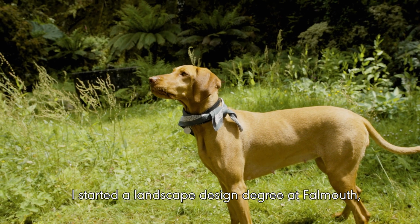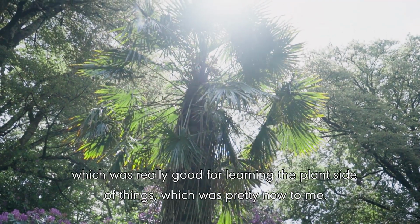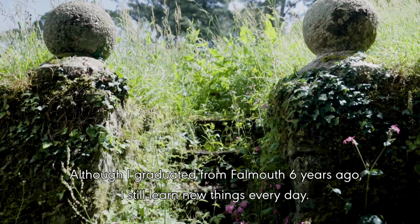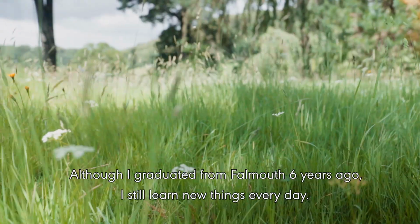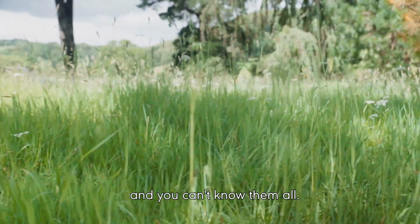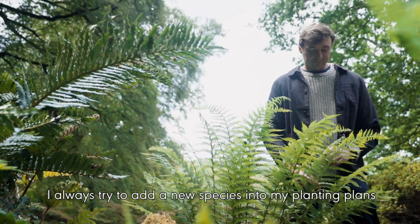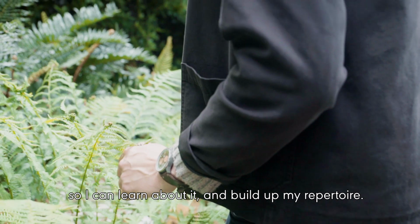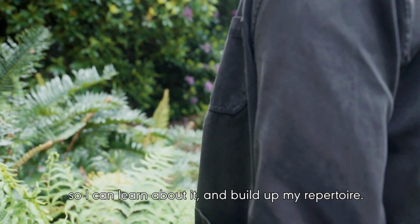I then started a new degree at Falmouth. That was really good for learning the plant side of things, which was pretty new to me. Although I graduated from Falmouth about 6 years ago now, you do learn every day because there are so many plants. You can't know them all, so whenever I do planting plans, I always try to add a new species into it so I can learn, see how it grows and build up my repertoire that way.